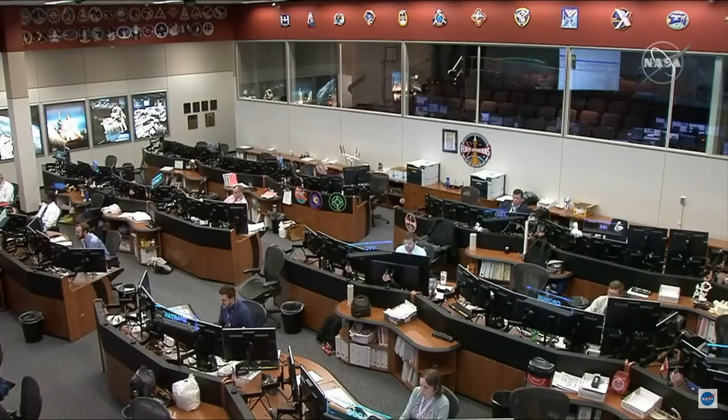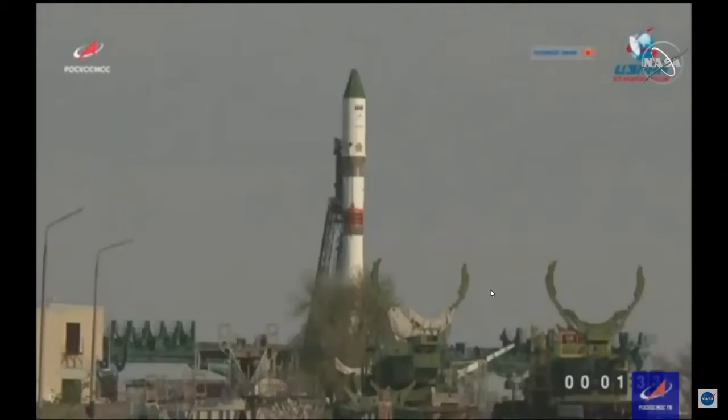So the historic thing happening on May 27 is the Demo 2 mission, which will be done by SpaceX. In the Demo 2 mission, astronauts will be launched from American soil, and now we are about a minute away from launch by SpaceX.